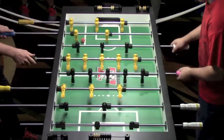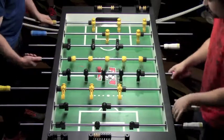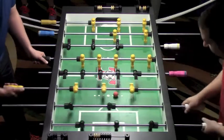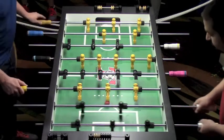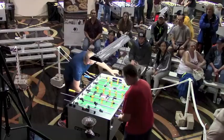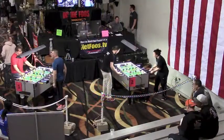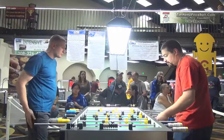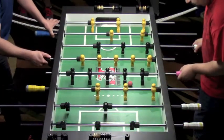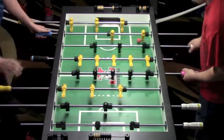3-0 lead here in the third game for Dustin Gatliff. Gets it through. Steps into the forward position. And gets this one through as well. It's 4-0. Big time performance from Dustin Gatliff, and Kid Rawlings will call timeout. Dustin Gatliff has scored 11 of the last 12 goals in this match. And he's up 4-0 here in the decisive third game.